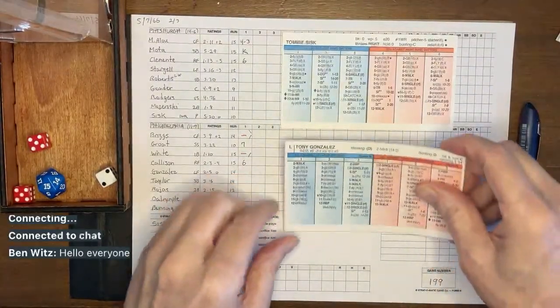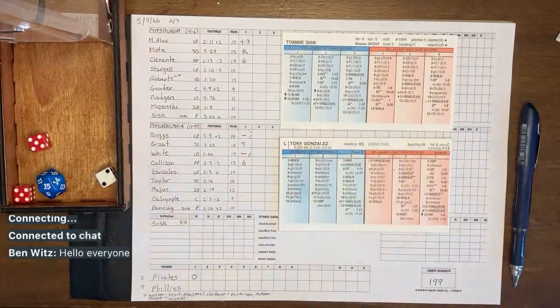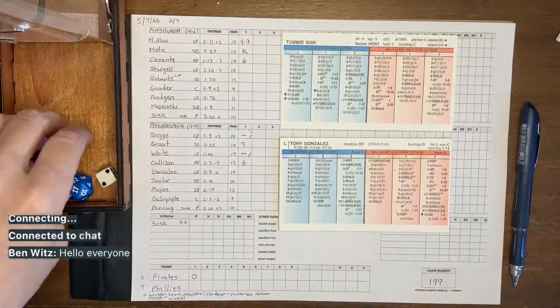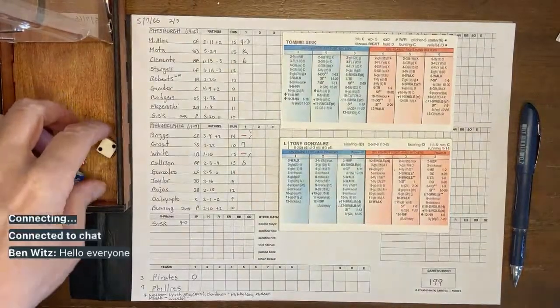And this is what Sisk does. He has some traffic, okay? In 31 and a third innings, 24 hits, 8 walks. So that's just over a base runner an inning, so really not much traffic. 2 home runs allowed. And welcome to Ben Witts. Glad to have you, Ben.